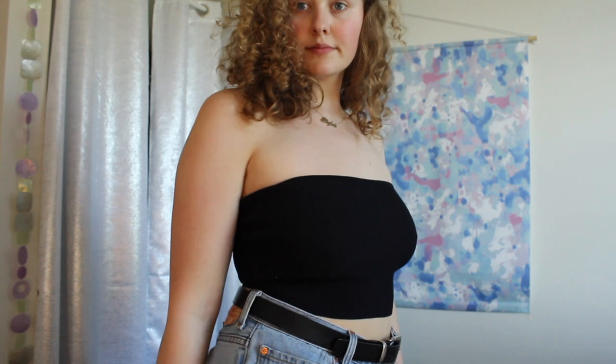Alright, so the first, I'll show both of these at the same time. I went to PacSun. These are from PacSun, and I got two of just the ribbed tube tops, which I didn't really think I needed, but now that I have them, I'm like, why didn't I get these before? They just go with everything. You don't have to wear a bra with them, which is what I really live for in the summer because I hate wearing bras. Quality, you know, holds you in, sucks you in, everything's great. I got these in a size medium, and yeah, I can't really complain about that.